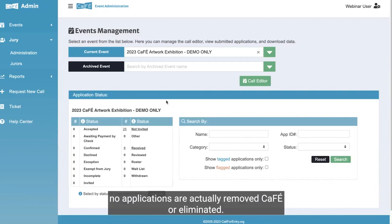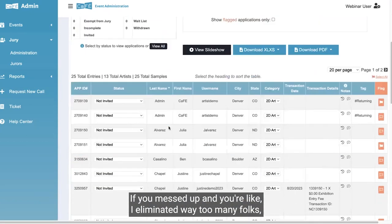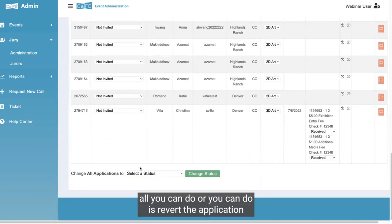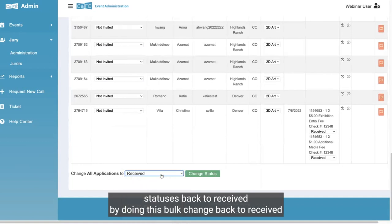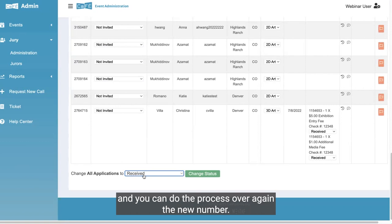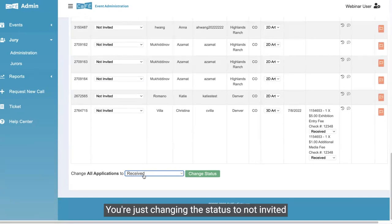I know I've been using a lot of terms like eliminating applications and removing them, but don't worry, no applications are actually removed from CaFÉ or eliminated in a sense. If you messed up and you're like, oh, I eliminated way too many folks, what you can do is revert the application statuses back to received by doing this bulk change back to received, and you can do the process over again with the new number. So nothing's actually being removed. It's not as scary as it seems. You're just changing the status to not invited.